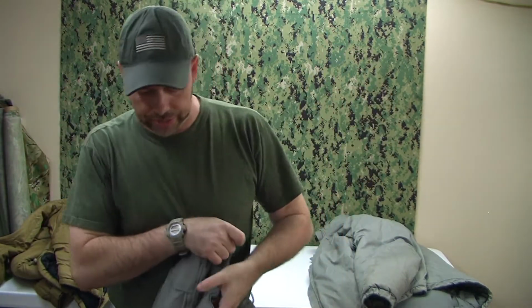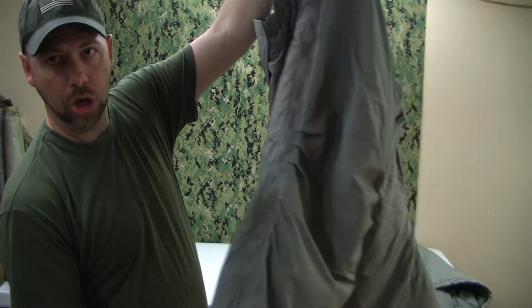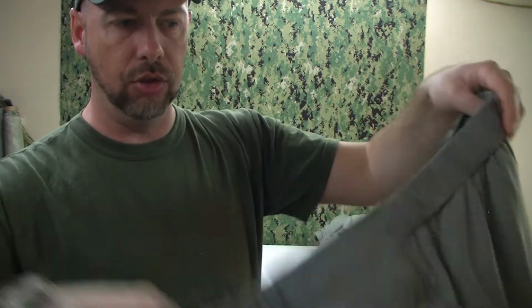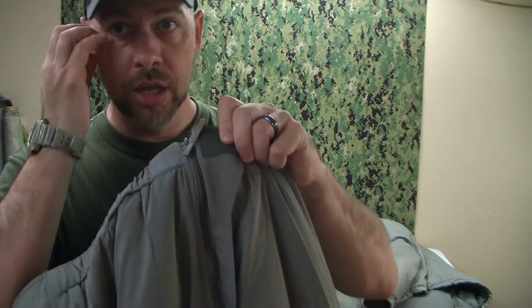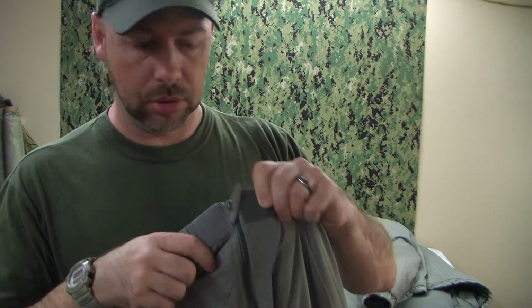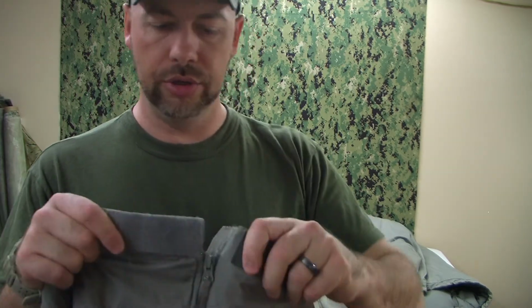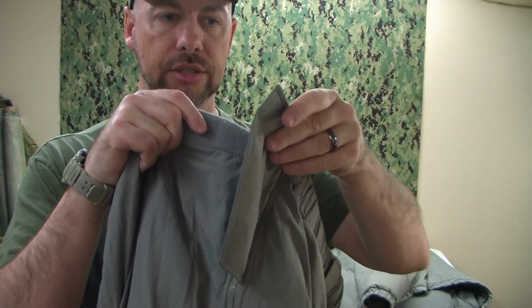Now, the pants are really nice. You've got a full-length zipper all the way down the leg on each side. Okay. We'll start at the top here. You've got elastic around the waist. You've got a Velcro tab right here that just covers the zipper up front. The zipper up front is a two-way zipper, so it comes up from the bottom and the top. On the sides, you've got Velcro that undoes, and then you can take that zipper all the way down to the ankle if you need to.